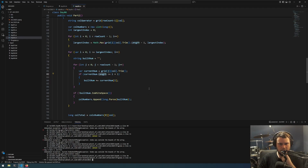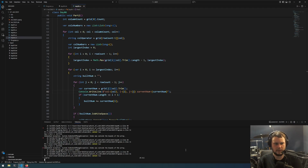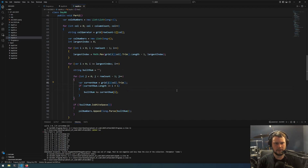It's still an issue. Let's add a Console write line here. Okay, so let's do column, grab i, we'll grab current num, though we should put j first. We'll do that. Let's take a look again. So it failed on this one. Wait, no, it should be greater or equal to length. So in this case, i is 1, we make it 2, the length is 1. That should fix it. Okay, so that fixed that error, but now we're on line 96.